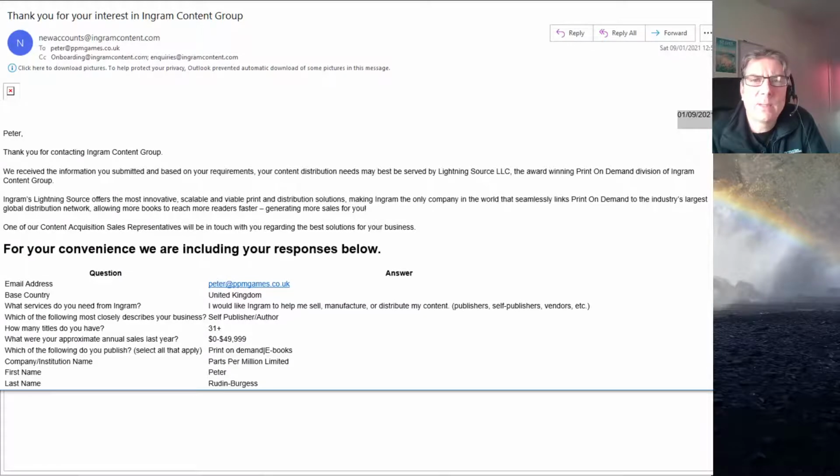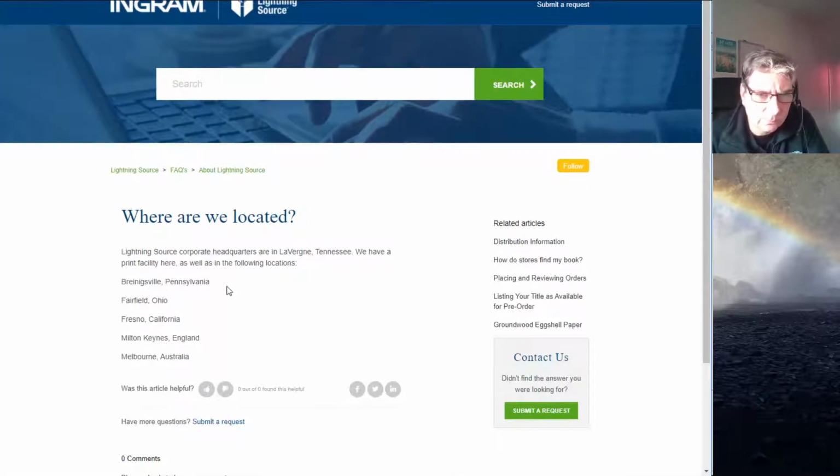Now, the one pity about Lightning Source is these are their print facilities. It's obviously Tennessee, Pennsylvania, Ohio, California, England, and Australia. The Ingram content have got about 3 times as many facilities, including France and Germany. It would have been probably quite nice to be able to redirect the orders, because they do drop shipping, for European customers to a European facility and have it delivered within Europe, rather than the order delivered to Milton Keynes in England, printed there and exported, and then you're getting to all this VAT stuff. So that is a pity. That was a big advantage of the Ingram Spark, Ingram Content Group, rather than Lightning Source. But there you go, beggars can't be choosers.